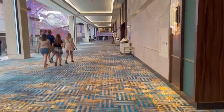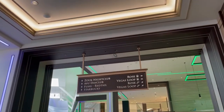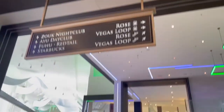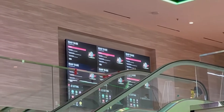I love it. We're moving away from all the conference rooms behind us. We're going towards Rose, which obviously is another one. Vegas Loop, don't know what that is. A nightclub, day club, that's cool. Red Tail and Starbucks. All right, just like on the other side, we cannot go up the third floor, whatever this is. I'm gonna zoom in. Ooh, I don't have my glasses. I'm not sure I can make that out. But yeah, so that's the third floor.